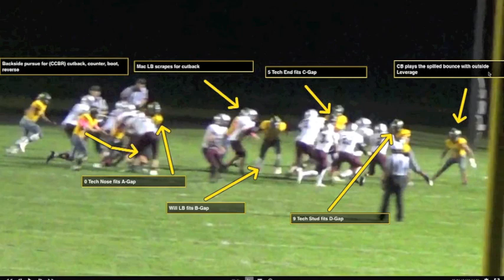Right there. I mean, corners force, 9 techs fit in D gap, 5 techs in C gap. Our will linebacker is running to B gap, Mac linebacker is scraping. He's in position for cutback. Our 0 tech nose is in the A gap. We got our backside pursuit from our 9 technique and our cutback player there.